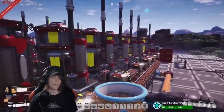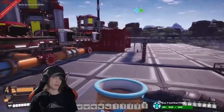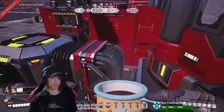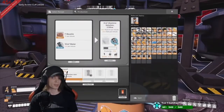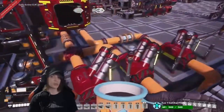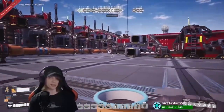So, works pretty darn good. Not gonna say it's 100% perfect all the time, but it's the best solution I've been able to come up with. Yeah, we're not using all the alumina solution on this last one. I don't know why that is. But the good news is, once you get past that little problem, it is cherry and cake, man.